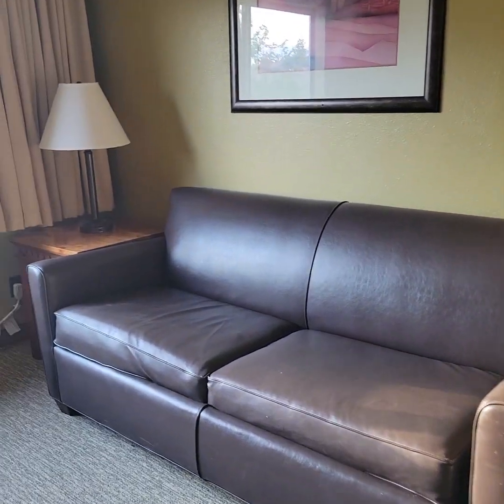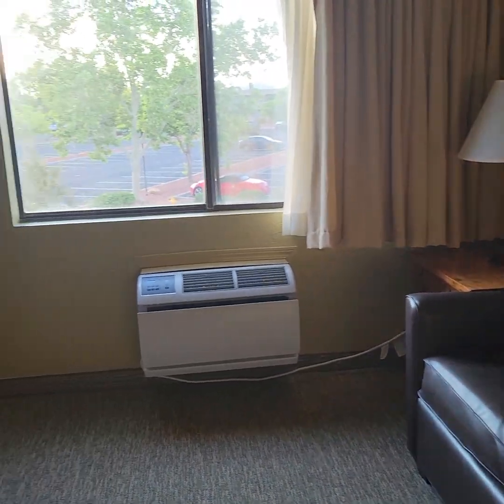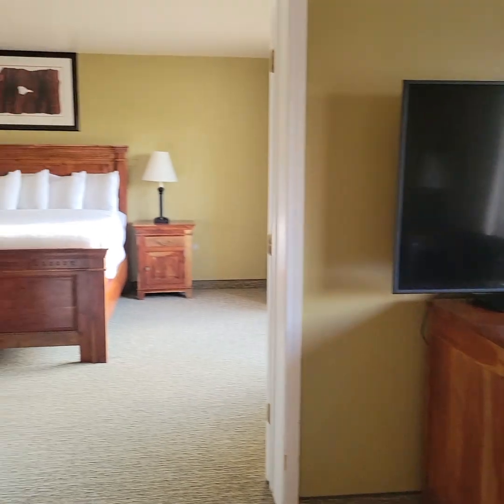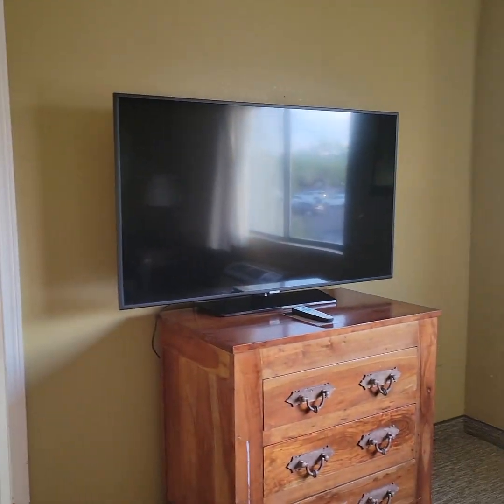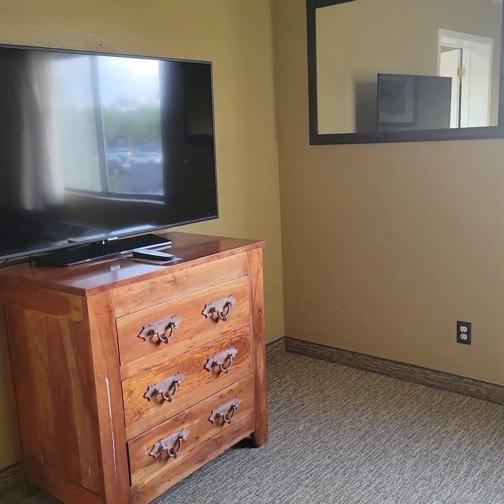So that is a sleeper sofa, and you do have a little separation with doors here. So you could put kids in this room.